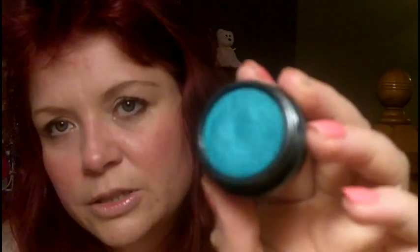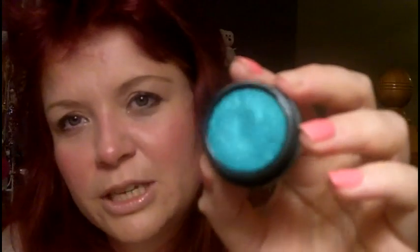And then the one that I paired with it in the video from last week is Fashion Circuit. And people have been describing this as a teal. To me it's not a teal, it's a beautiful bright emerald green. It's absolutely gorgeous. I love this one so much, it's amazing.